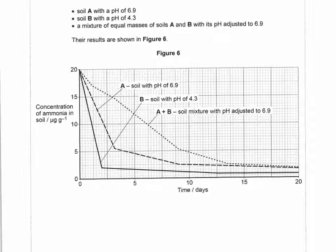6.3 asks you what evidence supports the conclusion that there are different communities of bacteria in soils A and B? It's a very confusing question, but if it just asks for evidence from Figure 6, just use data to illustrate your answer. So without reading the question even, you can give conclusions using the data.